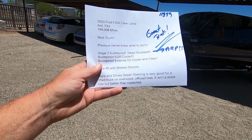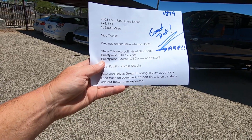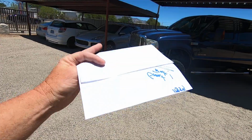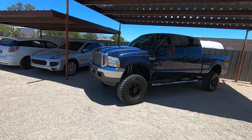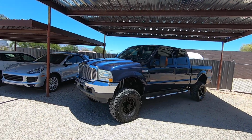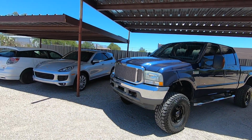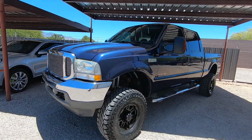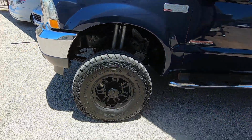Runs and drives great. Steering is very good for a lifted truck on oversized off-road tires. It isn't a stock ride, but better than expected. Anyway, I'm going to walk around this truck. I'll point at stuff for you to look at if you care. Cosmetically, my brother will take this for probably 60 to 80 HD photos.